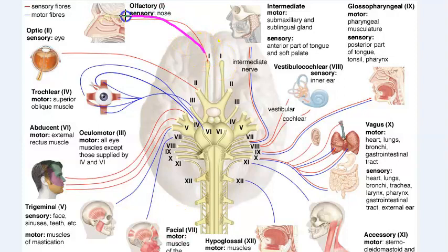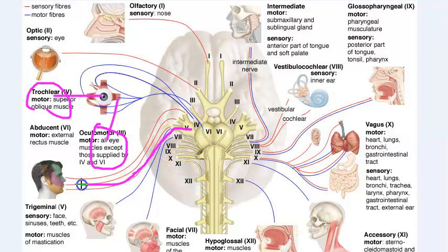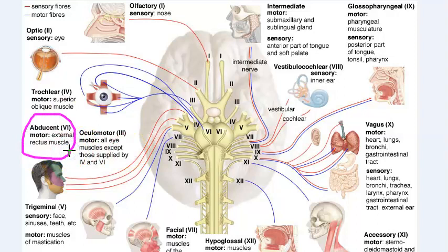So olfactory, sensation of the nose; optic, vision. The third one, guys, is oculomotor, and the fourth one is trochlear; both are responsible for movement of the eyeball. Then you have the fifth one, the trigeminal. Trigeminal is going to get divided into 3 parts again. Then what is the sixth one? The sixth one is the abducens nerve for movement of the eye.